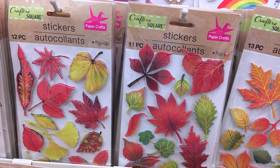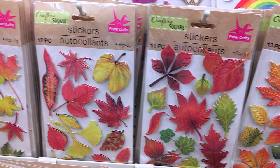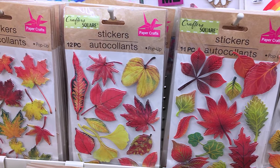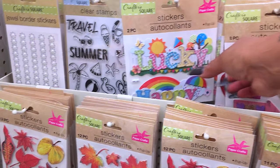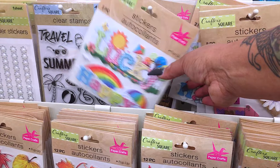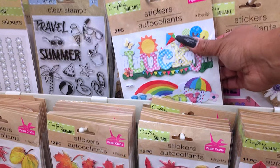And for those scrapbookers, fall season is already in at the Dollar Tree. So if you're looking for autumn leaves, check this out. Or if you're looking for fun summer picnics and lucky happy days, these cute paper craft stickers are absolutely gorgeous.